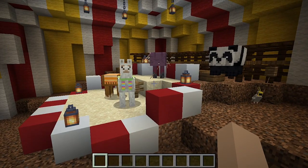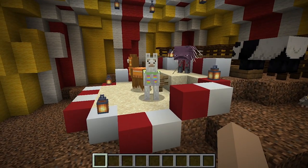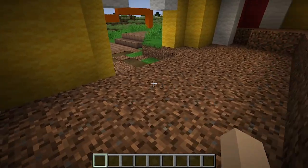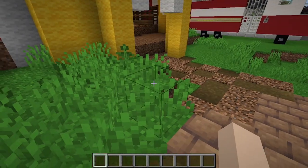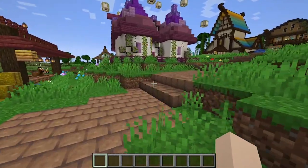There's an actual circus ring in this one, which is the main one that you see coming in from the gate. I used coarse dirt in the floor. You might notice that I usually like using rooted dirt, but I felt like coarse dirt matched the vibe of this a little bit more.